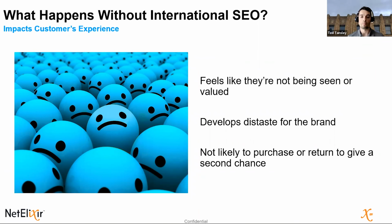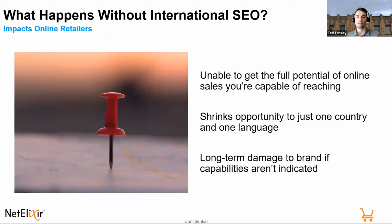This sort of situation really puts off whole groups of people. They could be really valuable customers for you had there been a plan to support them, but without the right strategy in place, they're unlikely to give you that second chance to really win them over. And then the other group, since we're talking about customers and deciding not to purchase, is going to be the online retailers. For them, they're missing out on opportunities that they could have captured, right?